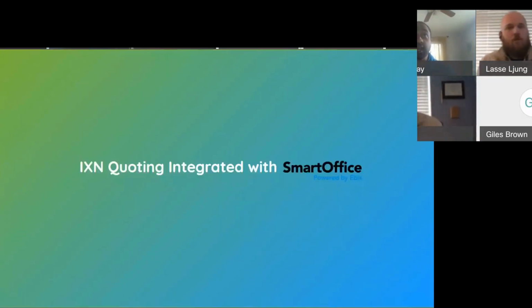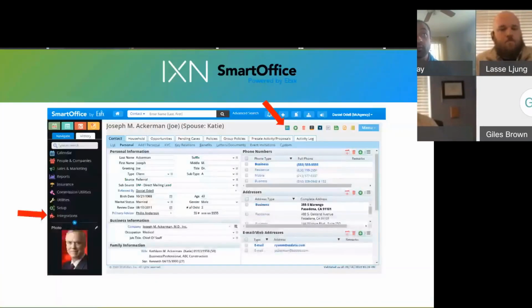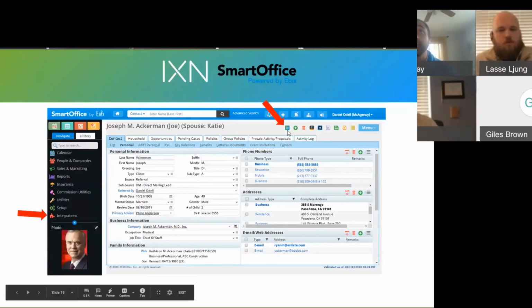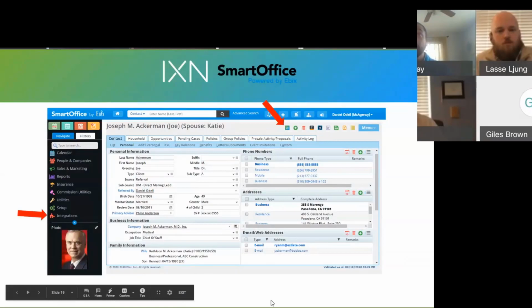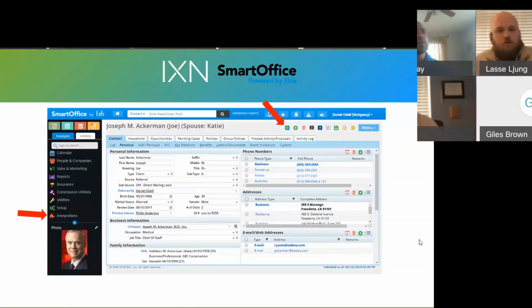First off, the IXN quoting is integrated with Smartoffice in a couple of places. Right now I have it displayed on a contact record, so this would be an insured. What you'll notice is, right here on the top right, there's a little IXN button that we place, and that will launch right into the IXN quoting engine. Also, on the left side under this integrations area, there's an IXN access there as well. Is that pretty good, Lasse, or anything I'm missing there?